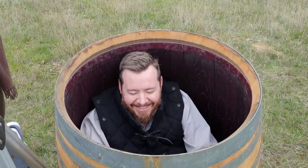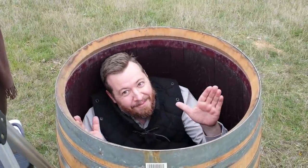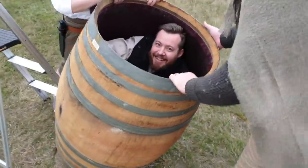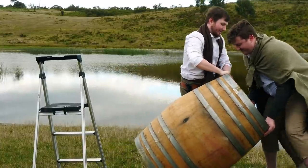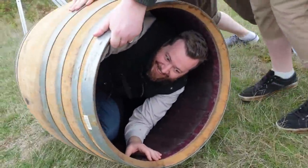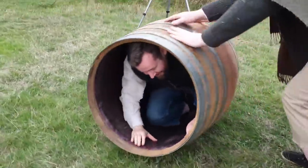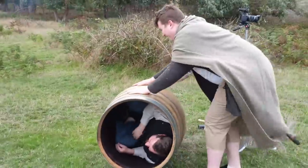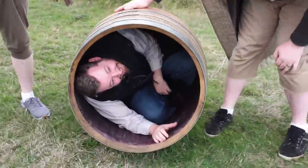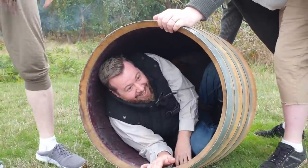Ben and Oz, roll me onto the side and then roll me over a couple of times. Here you go. Oh, man. Okay. Do it. Do it. Stop. That was actually pretty cool. I'm stuck.